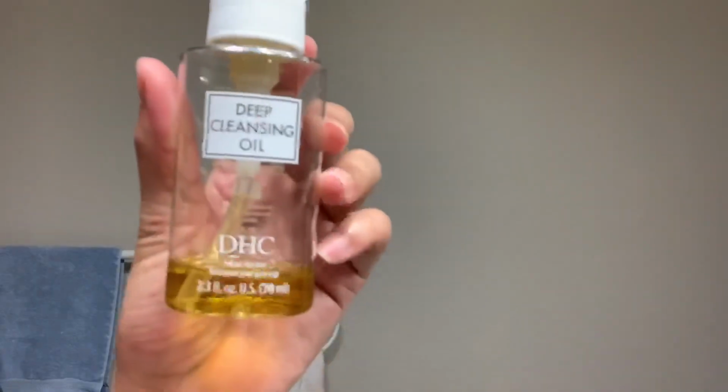We need that. I am totally against makeup wipes. I've been against makeup wipes for almost probably like 2 years now. I just don't like them. You be tugging on your skin, pulling on your skin, and I just feel like that's so bad for the skin. I feel like you have to be way aggressive using those, so I just personally don't like those. But the oil cleanser that I've been loving is the DHC cleansing oil. It's a really good one in my opinion, and it's pretty affordable.